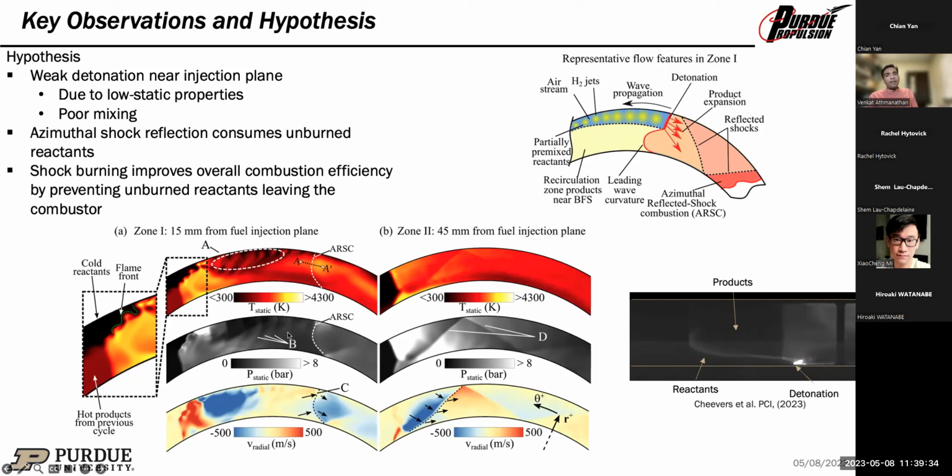And then in the injection near field, what else is happening is that because of the curvature, you start to set off these azimuthal shock systems. If you look at the radial velocity, it goes from pointing up towards the outer wall, then there's a shock that points it down towards the inner wall. Again, there's a shock that points it towards the outer wall, and then a last shock that points it towards the inner wall. At that last shock location, we also see the total temperature start to rise. So that is the hypothesis we're making: that the azimuthal shock system is actually a combustion system that exists in the injection near field.